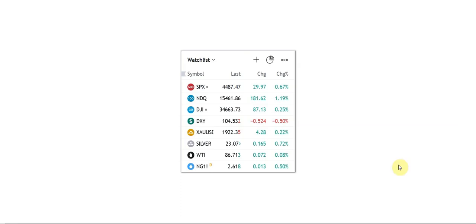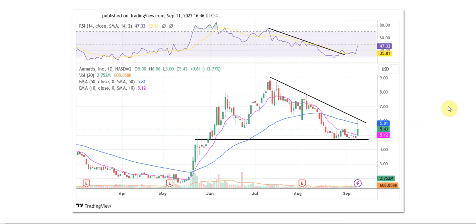Let's look at the individual stocks, and we'll start off with commodities, which is AMTX. I've drawn here a support level of just under $5. That's where it seems to find support several times. Like here, it was the actual resistance level that became support several times very recently. We've got a downtrend line from the high of $9, and it looks like we're just about ready to crack.